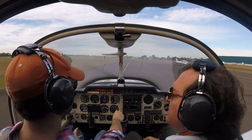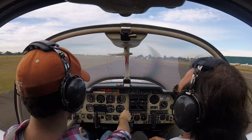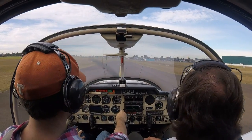So you can land these airplanes quite short, much shorter than book figures. The main reason we can do that is because we're landing on bitumen, not grass. Because on grass you slide. You can't brake that aggressively on grass, you'll just lock it up.